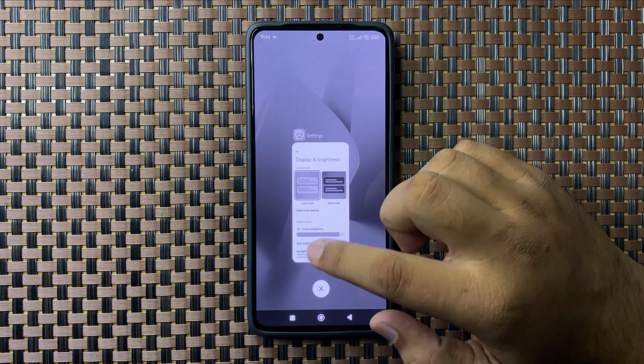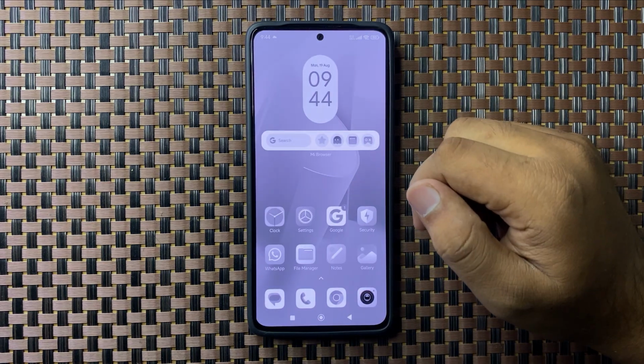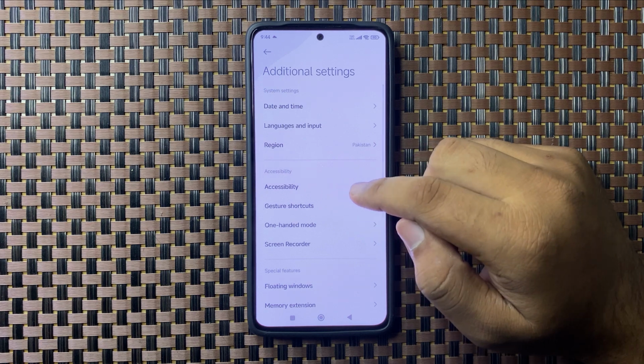But after switching back to light mode, if you are still facing the black and white screen issue, then open settings, scroll down and tap on additional settings and then tap on accessibility.